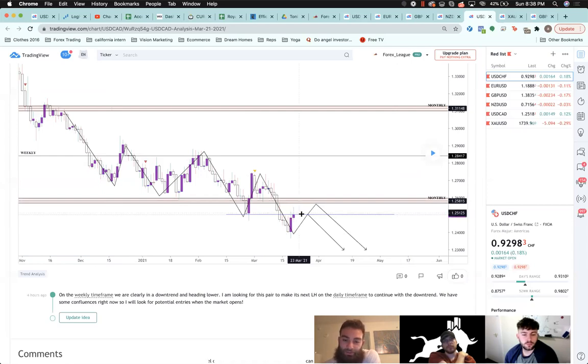It's already starting to wick. So I'm looking for it to push from this level. If it does push higher, this is going to be another level to test, its previous support level right here turned into resistance.